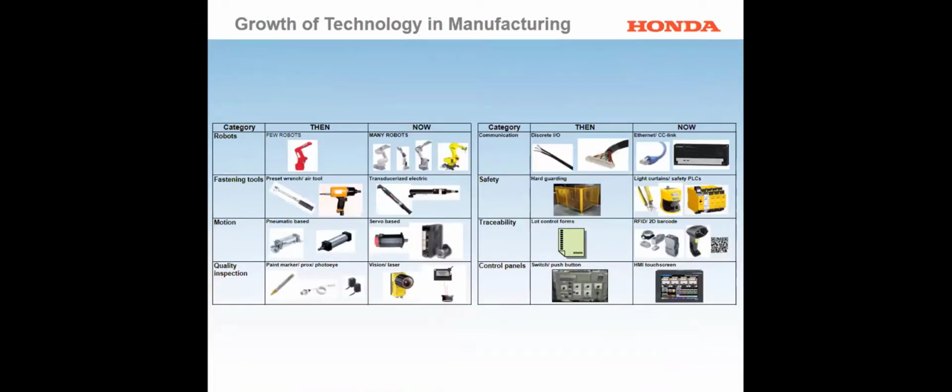Looking at the technology, how it's changed, as I mentioned, when I started way back in 1997, we probably only had about a dozen robots in this entire engine facility. As mentioned, we've got about 700 now. Our fastening tools have gone from air wrenches and hand torque wrenches to all electrically controlled wrenches.